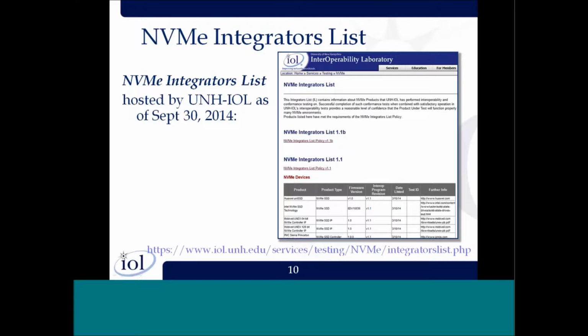Now, you notice on this screenshot here, we've got the NVMe integrators list for the 1.1 program. That was one that we started back in February of this year. It was launched with our second Plugfest and continued throughout this summer, and in fact continues until this point. And we've also got the 1.1b list. That's the list that's going to be launched at this upcoming Plugfest. And the requirements between 1.1 and 1.1b are a little bit different. There's been some tweaking there, and I'll get to explain that during today's call. But if you're looking for the integrators list and you want to see what products are already on there, I've got the link there at the bottom.